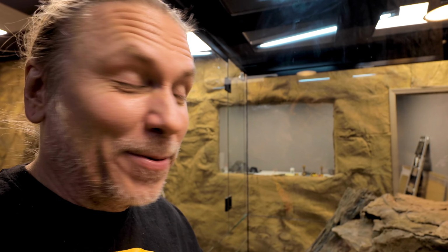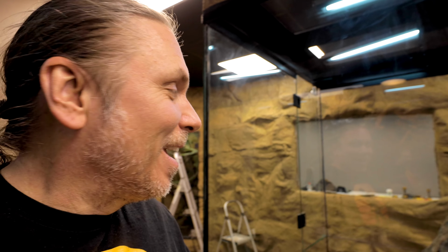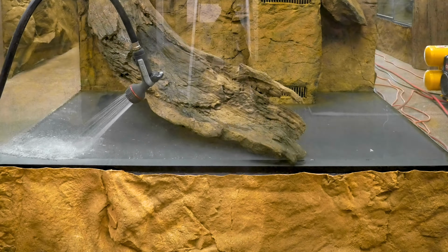Dan wrapped up all the fixturing here on the waterfall, so let's hope it worked, because he had to get out of here, and if it still leaks, I'm going to be in big trouble. I guess 1 for 3 wasn't too bad, but hopefully it was an easy fix for him anyways, and hopefully this thing will work.